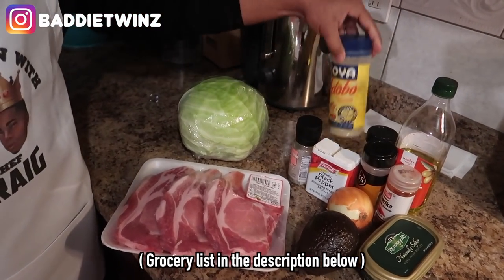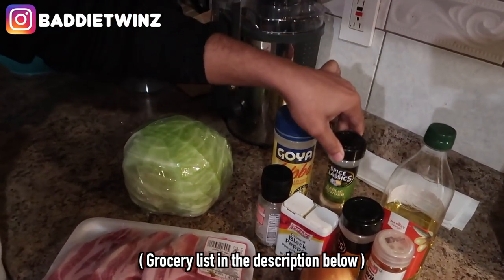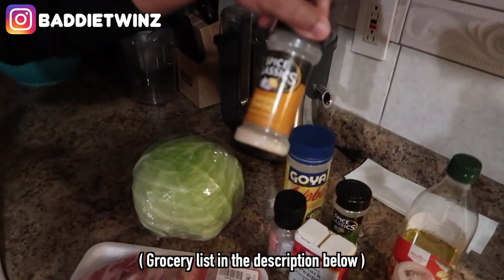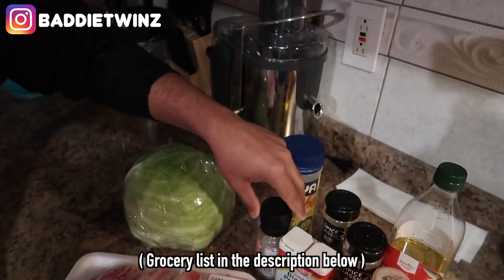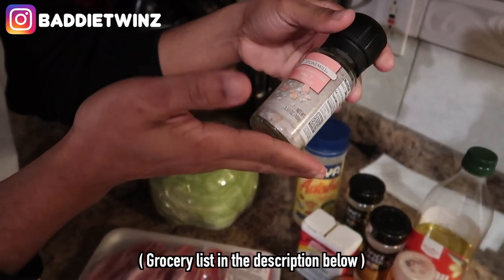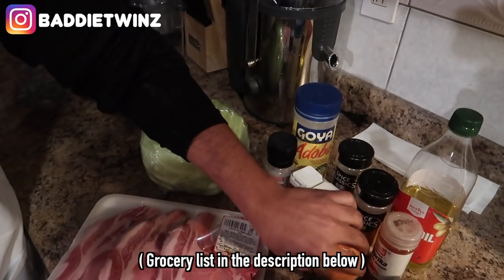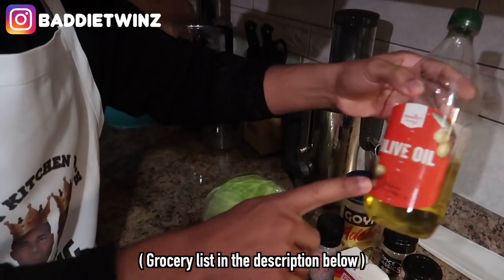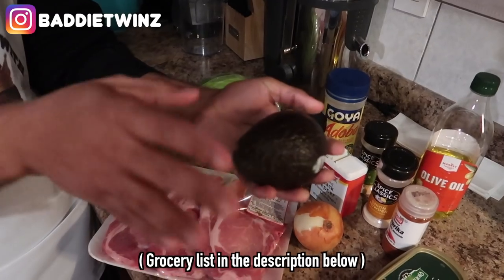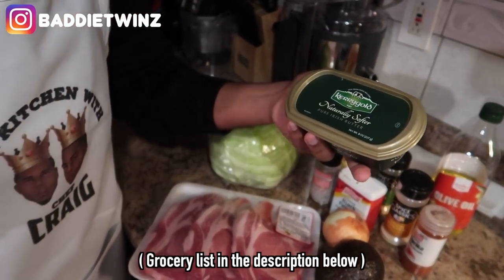Let's get into our seasonings now. We are gonna use some Goya adobo, some garlic powder, some onion powder, some paprika, some Himalayan pink sea salt, and some black pepper. We're also gonna be using an onion and some olive oil, and we're gonna have an avocado on the side. And how can I forget our butter? Our Kerrygold grass-fed butter. Okay guys, so that's our grocery list for today.